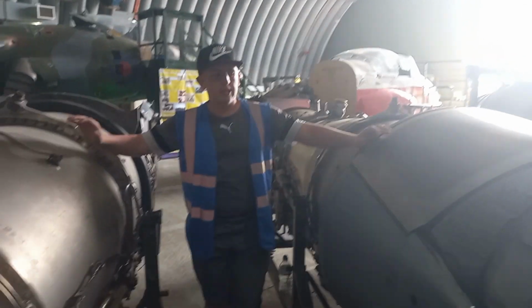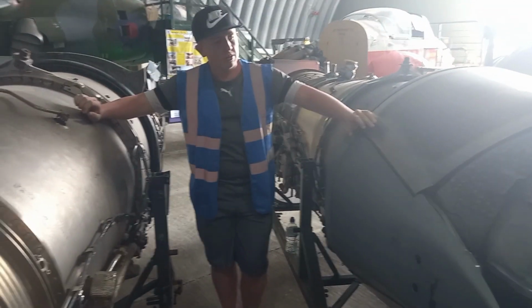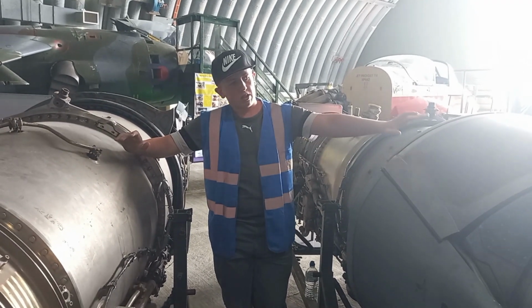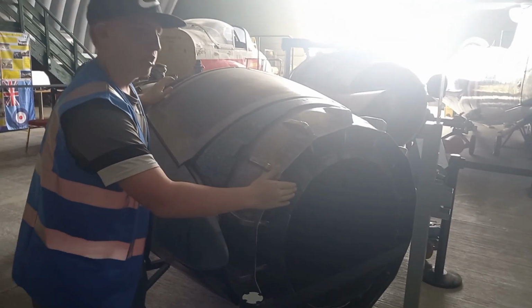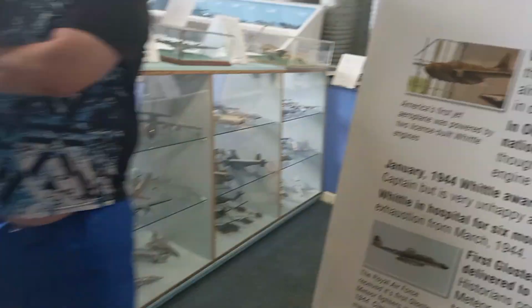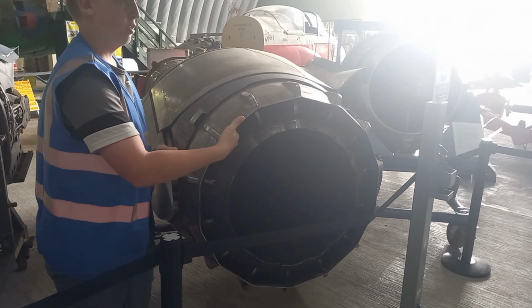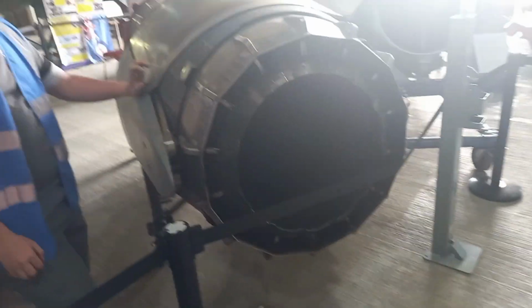So these are engines from a Tornado F3. The F3 is out there on the left. These engines would put out about 22,000 pounds of thrust without afterburner, about 35,000 pounds of thrust with afterburner. The afterburner flame would end up being further than that size. These things here are called petals. When they go for afterburner, these will come out flush with this. If you look down there, it's still got parts of the afterburner in there.